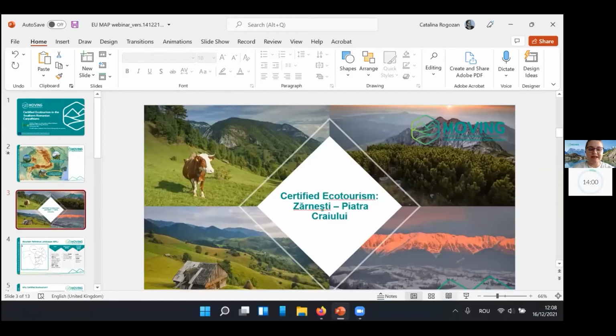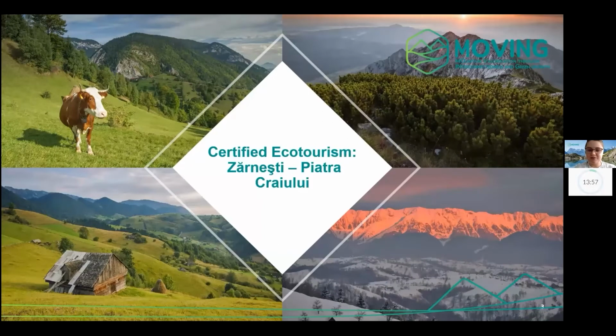The region selected for undertaking the Moving study is the Carpathian Massif, which can be seen in these four pictures and which is widely considered as one of the jewels in the crown of the southern Romanian Carpathians. The landscape is dominated by a 25-kilometer long limestone ridge with deep gorges and caves, and this creates a unique mountain landscape that is highly appreciated nationally and internationally.